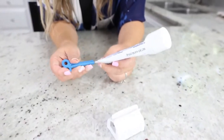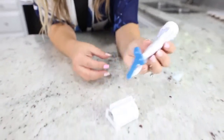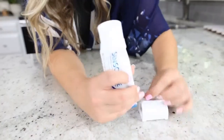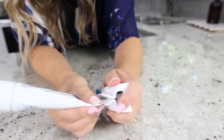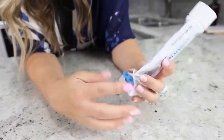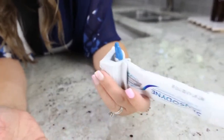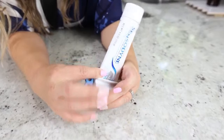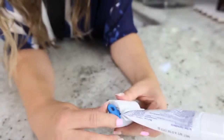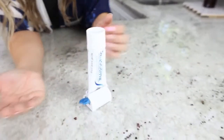So you take the little key out and you place it on the bottom of your toothpaste. Then you're going to put the key back into this white stand. Now, the point of this is that it's supposed to squeeze every little last bit of toothpaste out of your container. So you take your key and twist it up until the product starts to come out the top. Anytime you want to use your toothpaste, you just open it up, twist it a little bit, and toothpaste will come out the top. Then you can use it and put the cap back on.